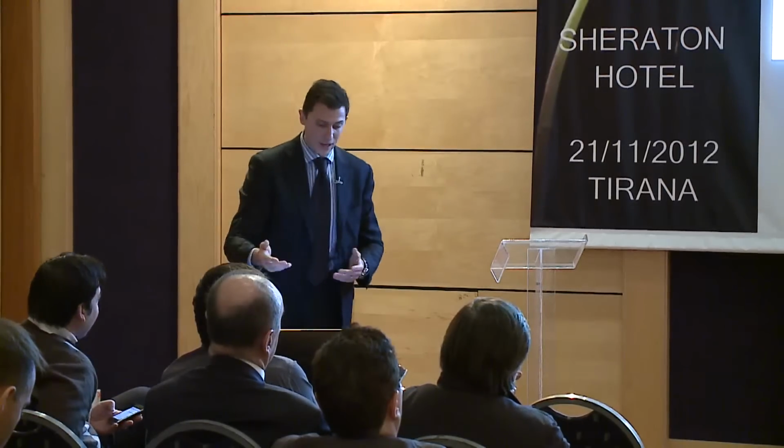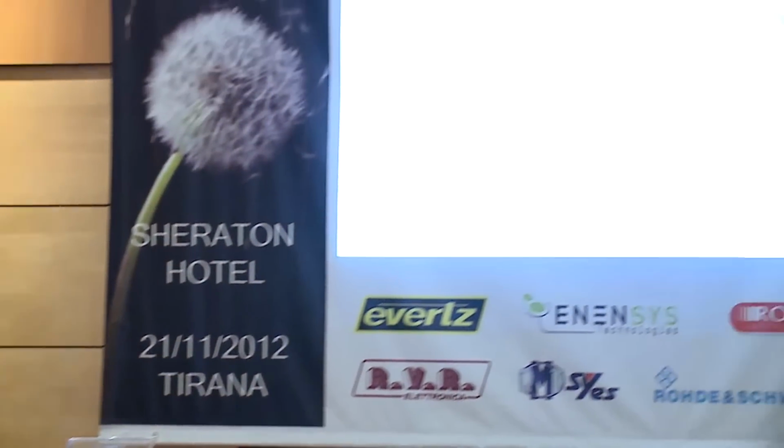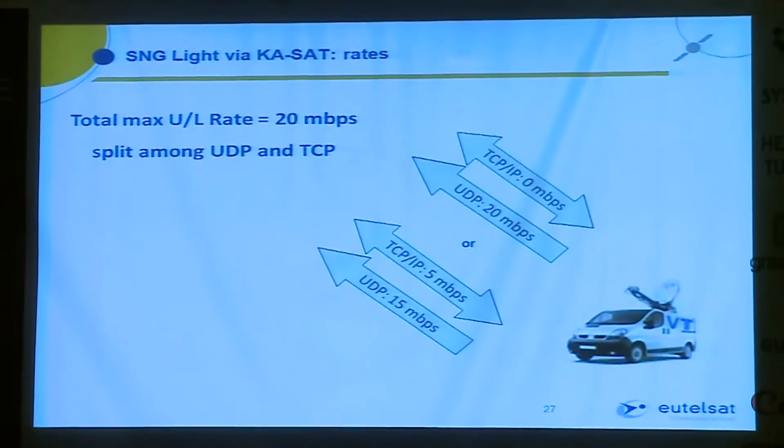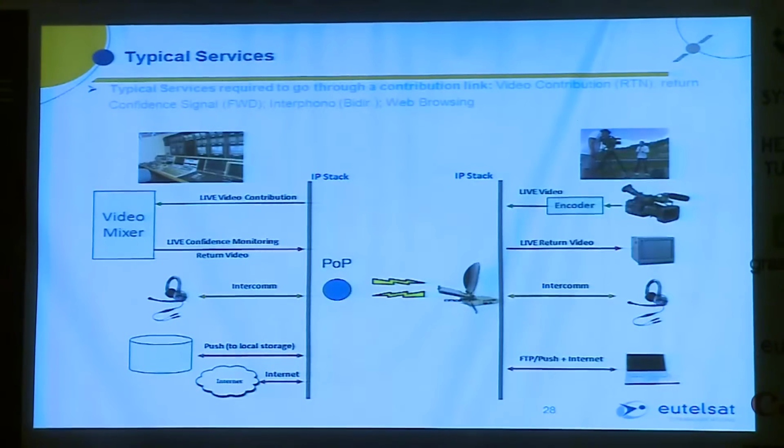So I have a couple of examples of how you can really use the capacity. As I said before, you can uplink 20 megabit, or share the capacity, uplink 5 megabit or uplink 15 megabit in a different stream. So on the one side, you will have your PC, your intercom, your live feed, and of course the encoder. And on the other side, you will have at the studio a decoder that will be receiving the service.